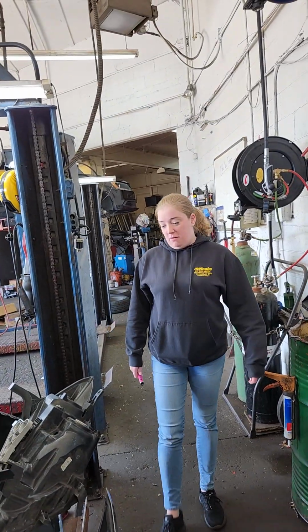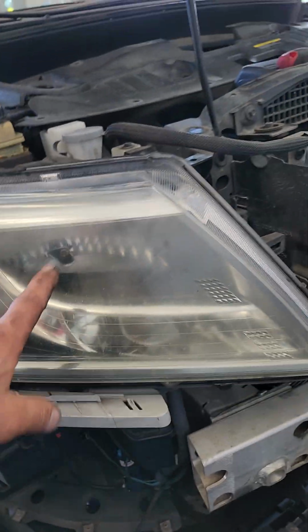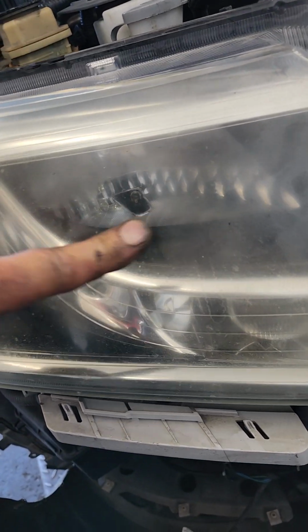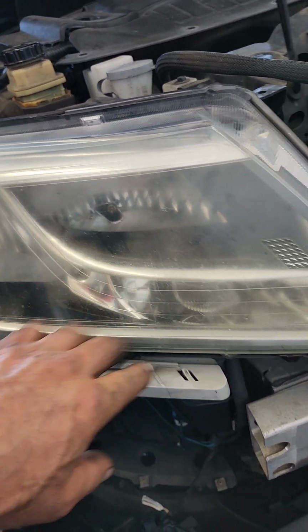That's a job in itself. This was a pain in the butt. This side here wasn't working. It looks like someone scratched the inside to see how bad the inside lenses were. You can see it's not changing on the outside, but that's on the inside. So somebody or the customer went in here and said, oh, the inside lenses are dirty, the outside are dirty.